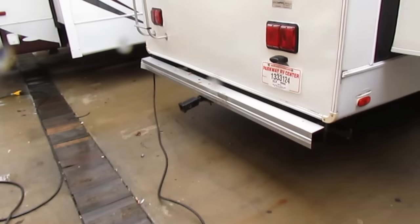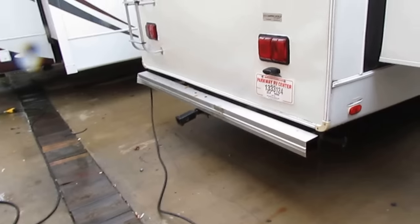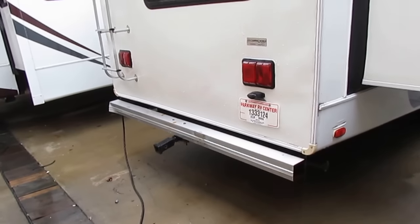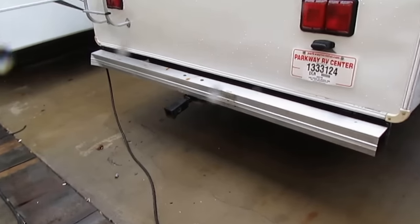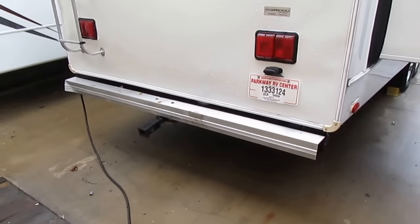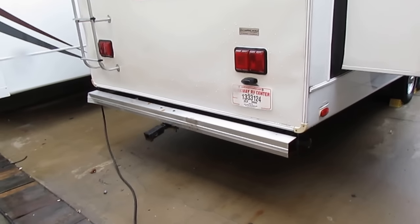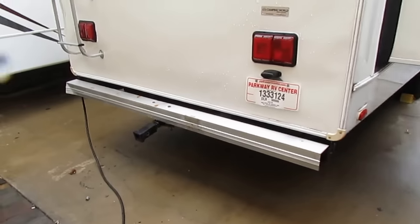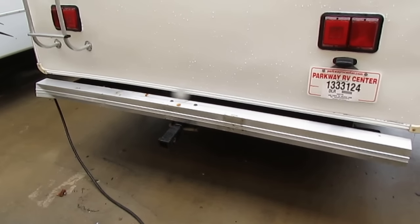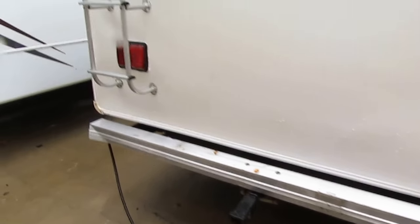It does have a little hitch on the back, so it's perfect if you want to put a bicycle rack, a generator rack. You can even tow a little small trailer with a golf cart on it. It's not made for much more than that, and you definitely can't put a car on that hitch. But if you want to put something pretty lightweight, that shouldn't be a problem. Most people use them for bicycle racks, generator racks, etc.